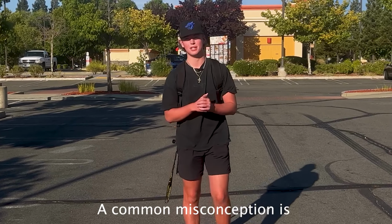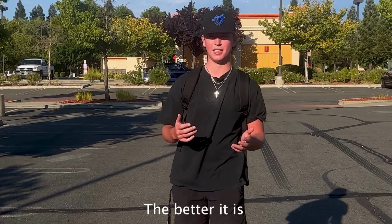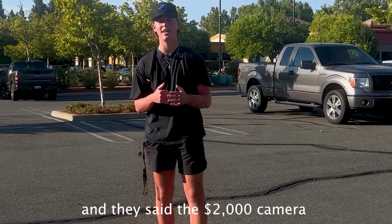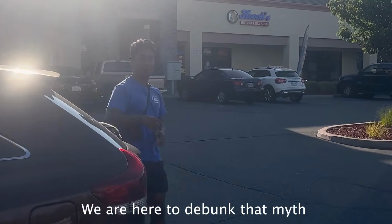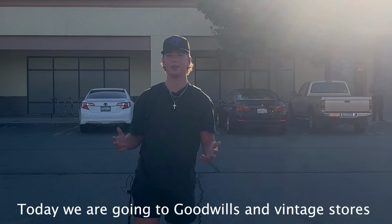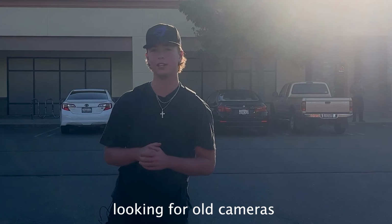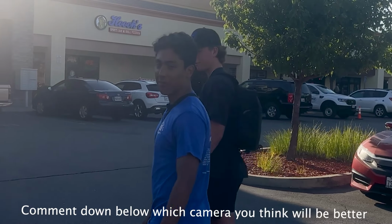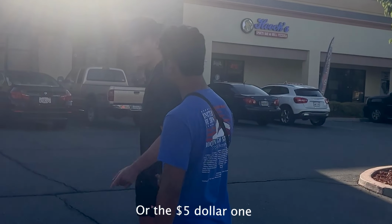A common misconception is the higher the price of the camera, the better it is. I just bought a $1,000 camera. I went to a camera store and they said the $2,000 camera was the only good one. We're here to debunk that myth. Today, we're going to Goodwills and vintage stores looking for old cameras and buying them to see which one is better. Comment down below which camera you think will be better, the $1,000 one or the $5 one.